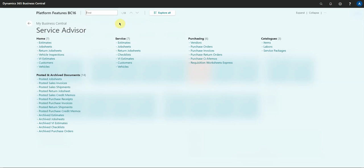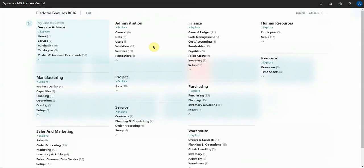This feature is going to make a bit more sense in a feature that I'm going to demonstrate a bit later on in the video. You can also select Explore All and then just have a look around all of Garage Hive's tables if you want to.